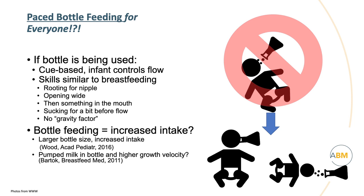When they stop suckling or take a break, we recommend tilting it down so that they learn, okay, I've got to root, I've got to open wide, something's going to be in my mouth, and then when I start suckling, and only then will I get milk flow. So we don't recommend putting milk in their mouth and getting them to suck. In fact, we want them to learn that they go to the breast first, they suckle, let down reflex is triggered, and then they get milk.